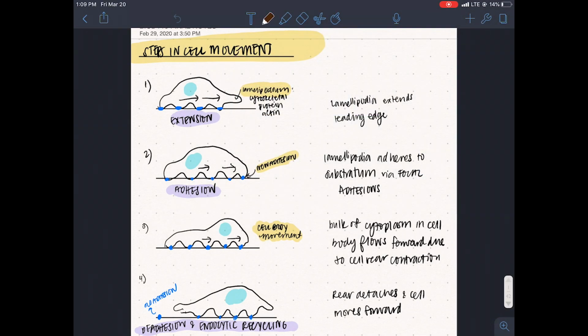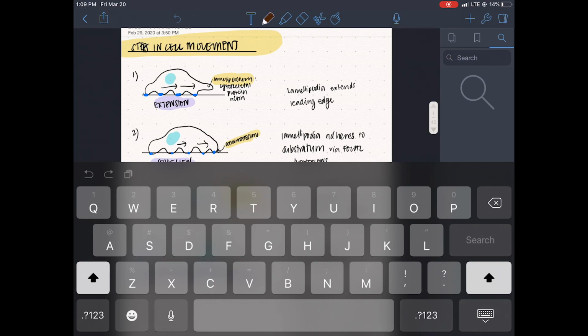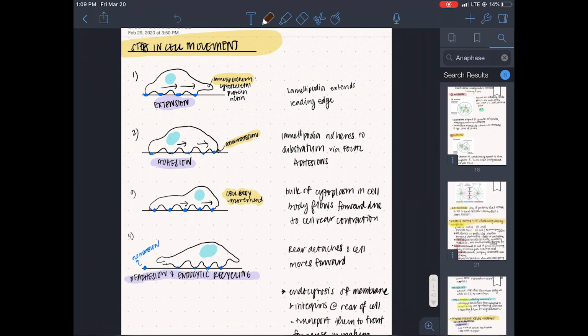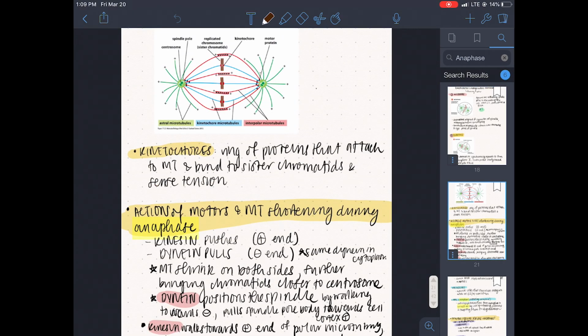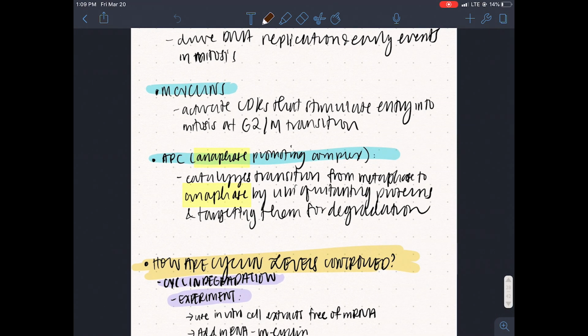Notability is actually super user-friendly. Even though I've handwritten all of my notes, I'm still able to use the search bar to find specific terms. For example, if I wanted to find anaphase, I can easily just type it in the search bar, and all of the pages that have the term anaphase show up on the side. In addition, I can view two different notes side by side.